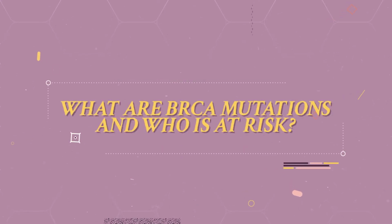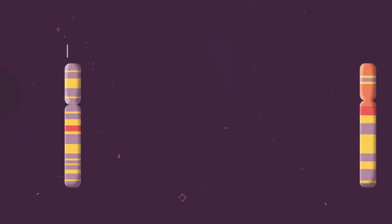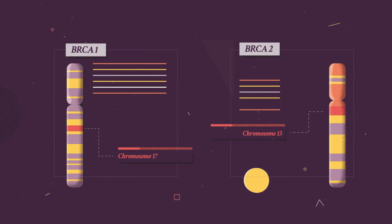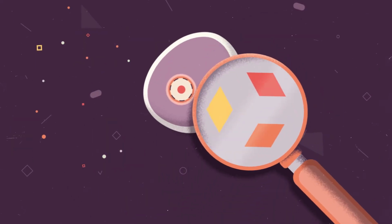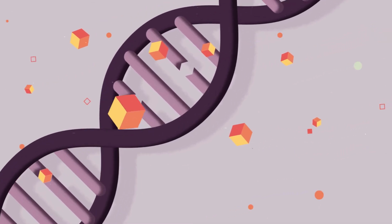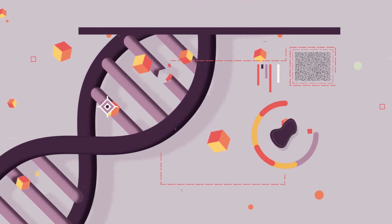What are BRCA mutations and who is at risk? Both men and women are born with two BRCA genes, BRCA1 and BRCA2. Contrary to popular belief, these genes do not cause cancer. In fact, they actively work to prevent it. They are considered tumor suppressors, as they help to repair any damage caused to our DNA. But when BRCA genes are mutated, they are no longer able to do this, and the risk of cancer increases.